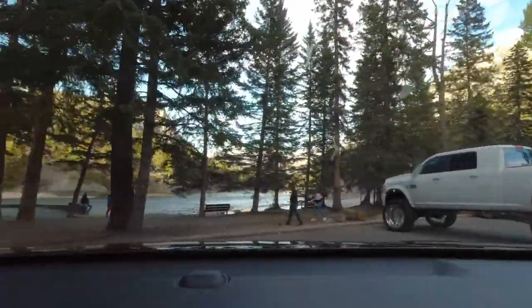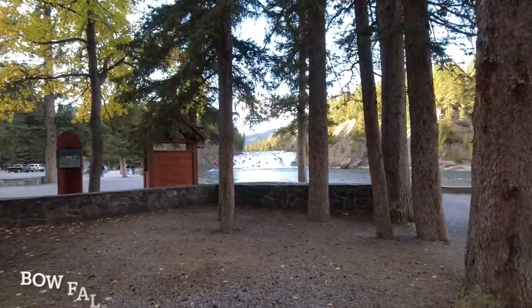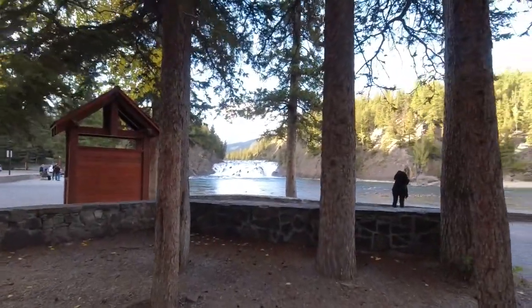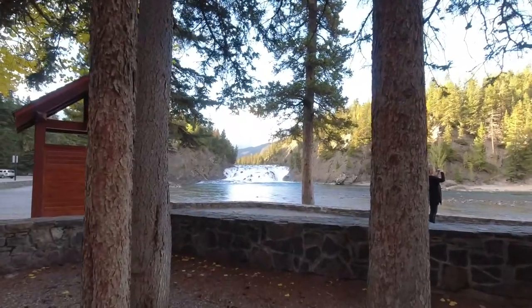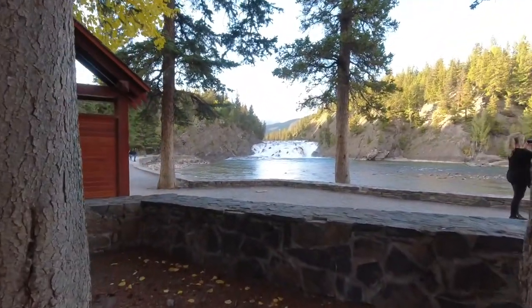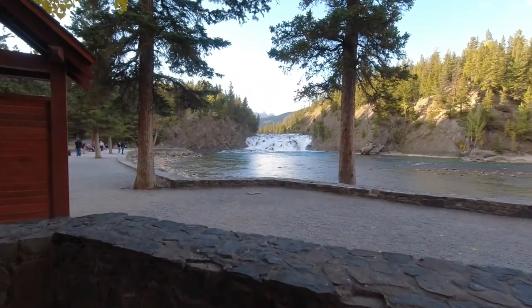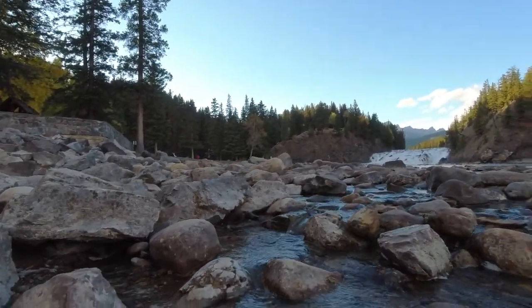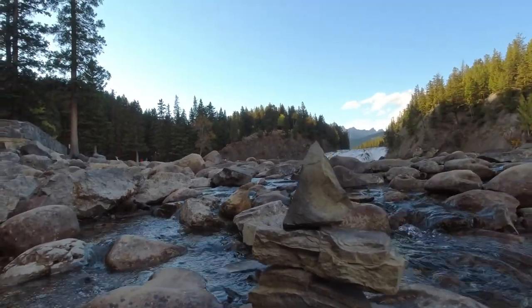Here we go. Welcome to Bow Falls. Bow Falls is a waterfall on the Bow River located just before the Bow River joins the Spray River. The falls were featured in the 1953 Marilyn Monroe film, The River of No Return. And a hoodoo watches over the cold glacier water.